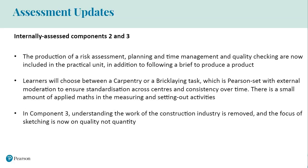In this unit, understanding the construction industry is no longer assessed here, as it was in the first, as it moves to component one. The number of sketch designs is no longer a criterion to determine grades. Instead, the emphasis is on quality and their ability to meet the brief and to mitigate the constraints.